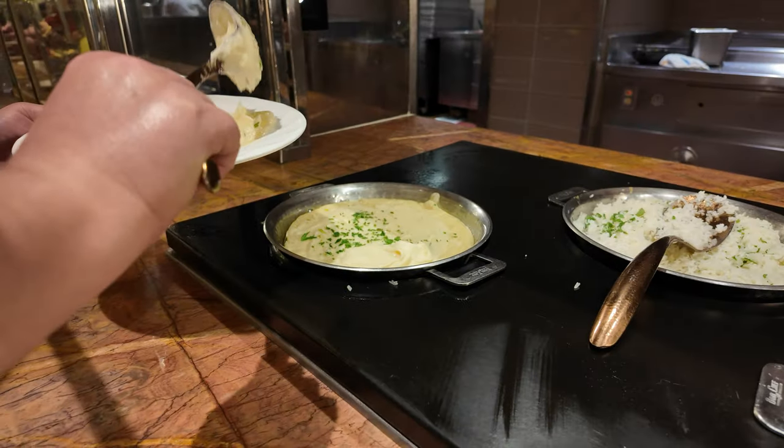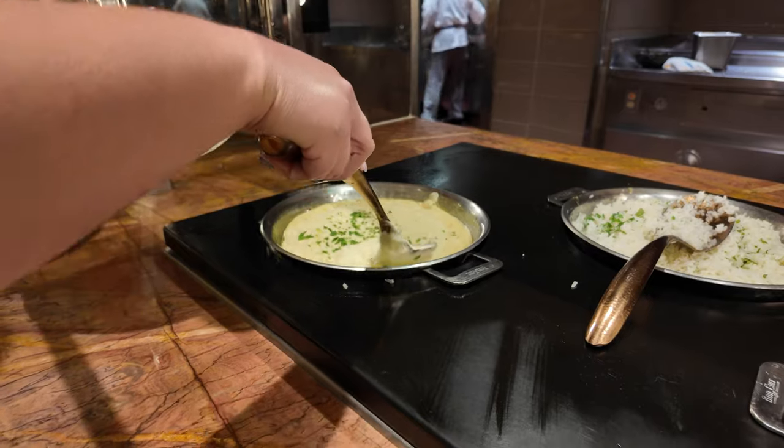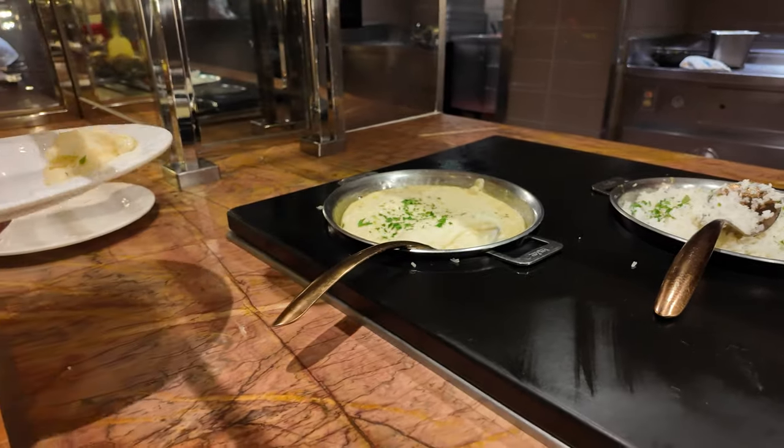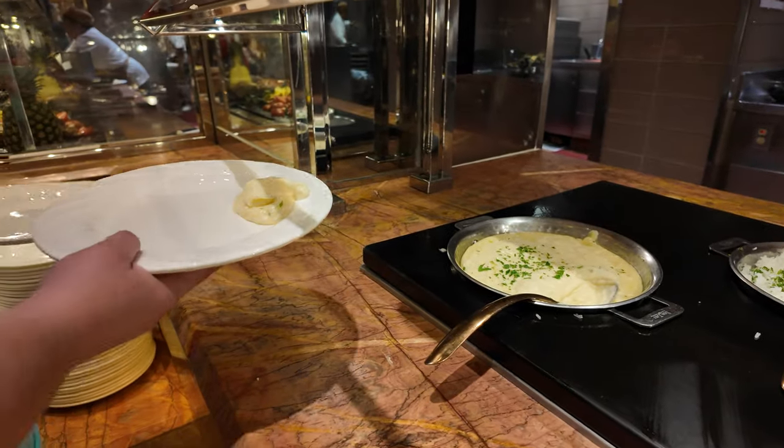Good. Not enough. Won't come off the spoon. There we go. There's like two bites of mash. Awesome. Gotta make sure I got space.